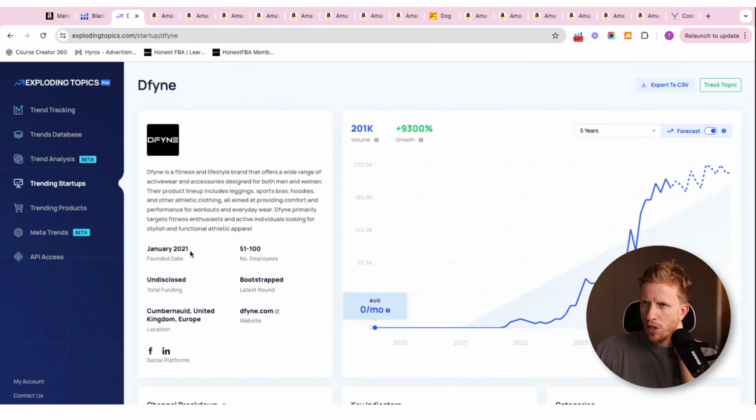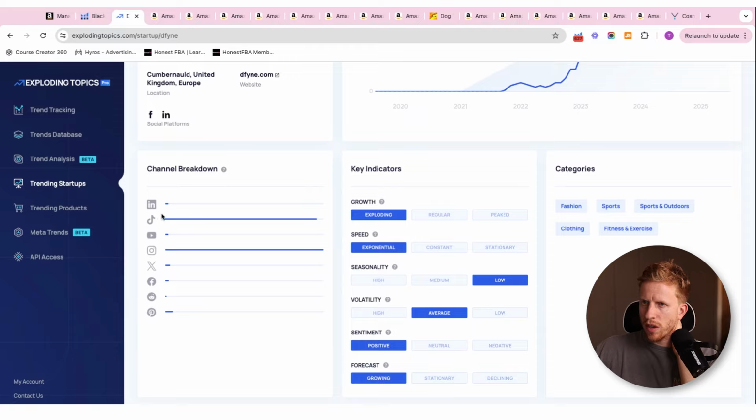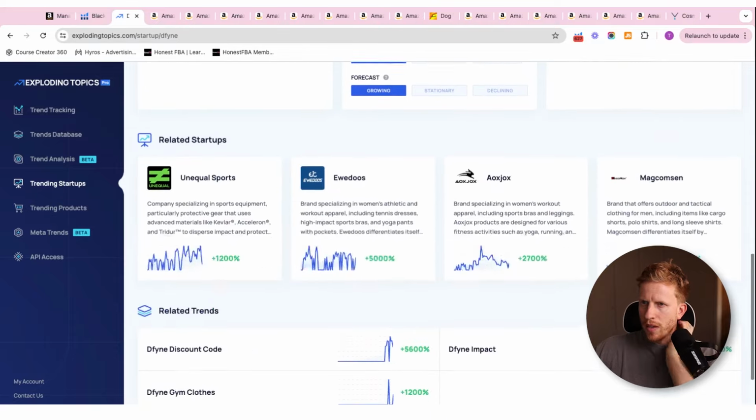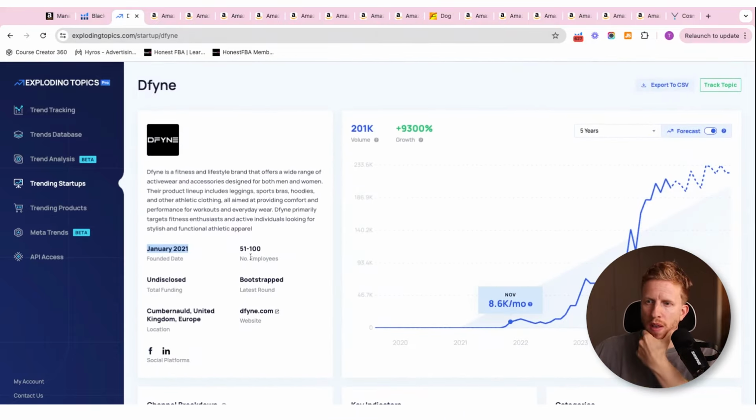It was founded in 2021. It's activewear and accessories for men and women. It's taken off. It's getting a lot of growth. It looks like TikTok and Instagram, but they're not on Amazon, which is funny. But this shows you how powerful social media is.